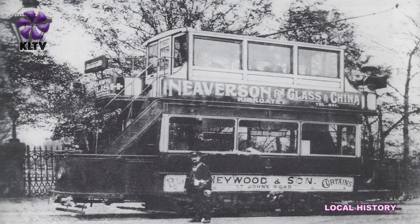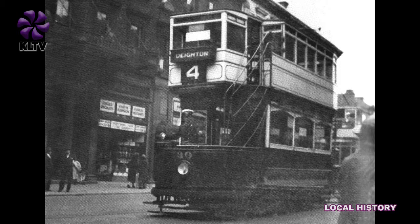The first attempts at full-length top decks produced, well, not the prettiest cars ever designed. Built by United Electric Car Company to the design of Huddersfield Tram's own general manager, R.H. Wilkinson. Car 30 at John William Street in 1933 shows its rather garden shed looking vestibule complete with side door open on a rush hour trip to Deighton.